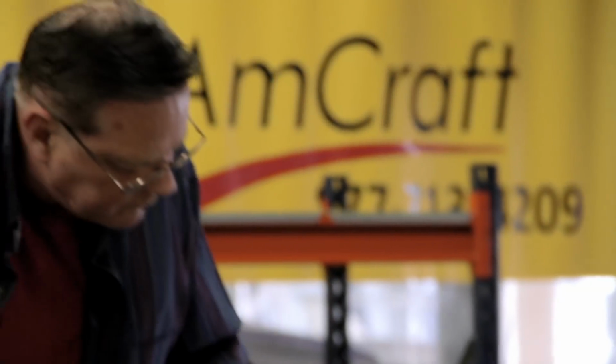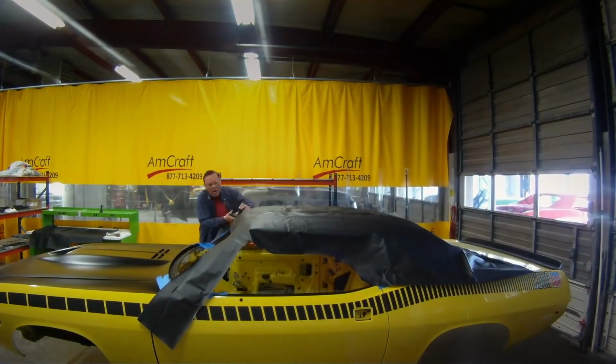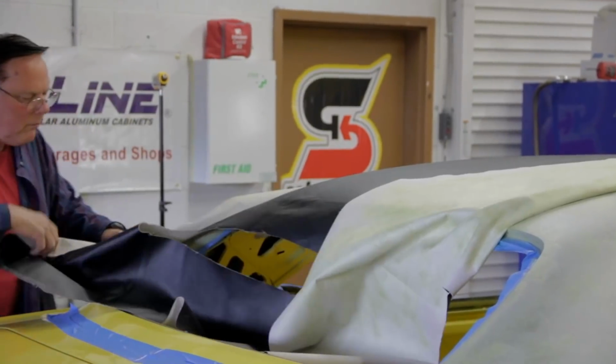These days, you very rarely see a vinyl top on a car. It's just not a popular option. But you go back into the early 70s, late 60s, it was an extremely popular option.